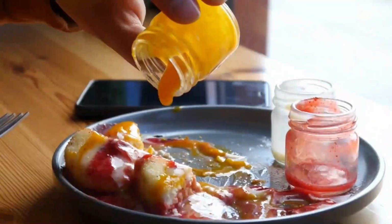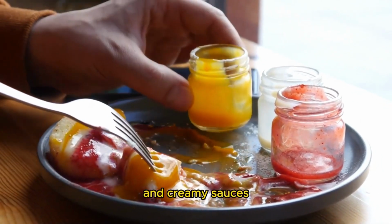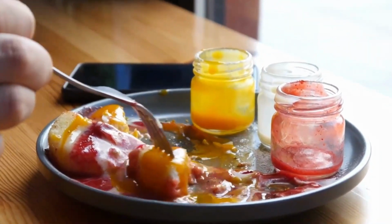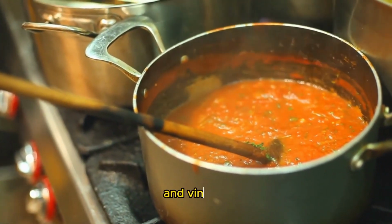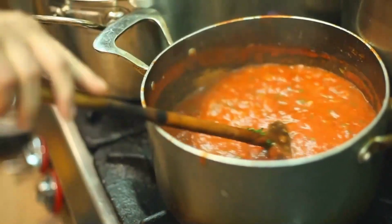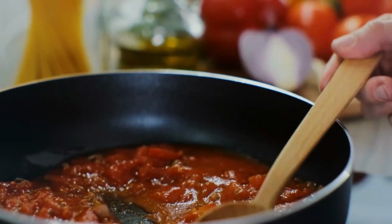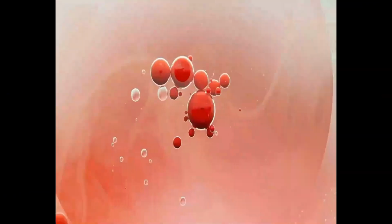Number 9. Emulsification. Emulsification is a technique used to create smooth and creamy sauces, dressings, and mayonnaise. Chefs combine two immiscible ingredients, such as oil and vinegar, by slowly incorporating one into the other while whisking vigorously. The result is a stable and harmonious blend that enhances the overall flavor and texture of a dish.